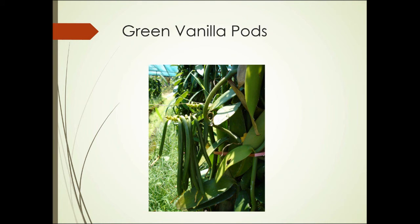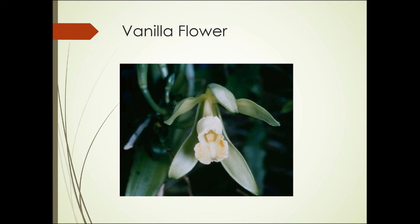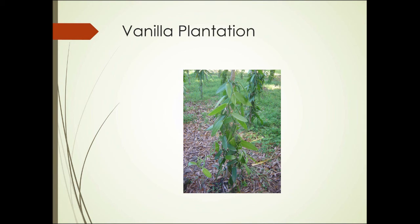Here's a photograph of green vanilla pods actually growing on the vanilla orchid plant. And a flower of the vanilla plant, quite an attractive flower. And a vanilla plantation showing individual vanilla orchids now planted on, tied to stakes to raise them up and make it easier to harvest the pods.